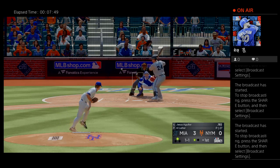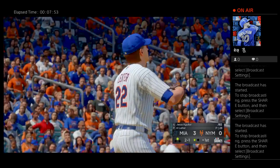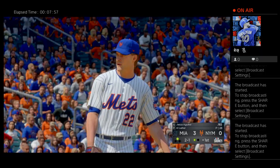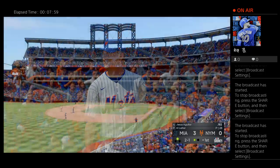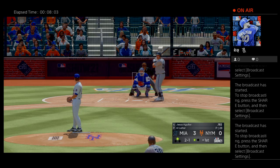Into the box now, Jesus Aguilar. No offer on that one. 2 balls and a strike. To me, it looks like he just doesn't trust himself out there on the mound. It's like he's fighting his body on every pitch, and as a result, we're seeing a lot of balls from him early on in this game.